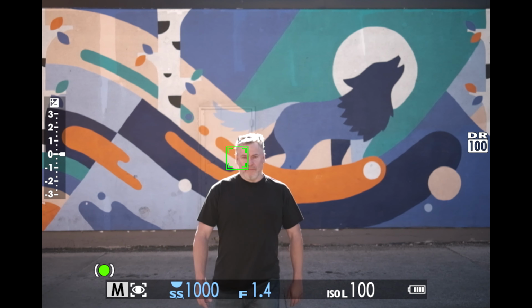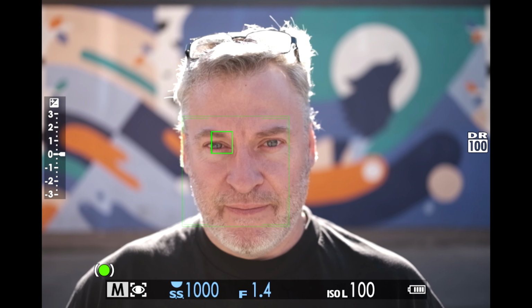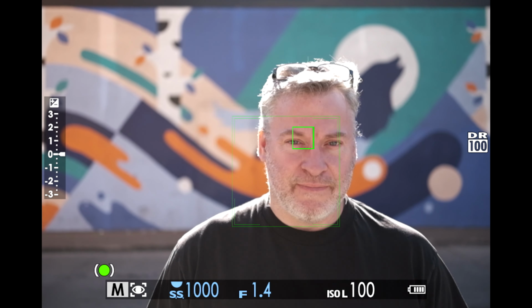This lens is one of their newer LM lenses, and that stands for linear motor. So rather than rotating the focusing elements, it is now in a linear motion. It pushes and pulls those elements back and forth. Now it allows for faster focusing, and it's a lot quieter.